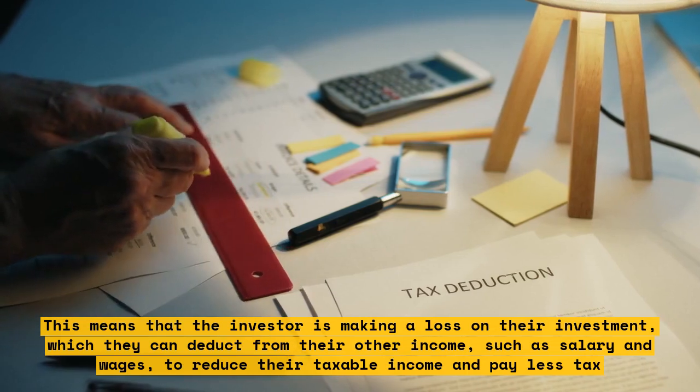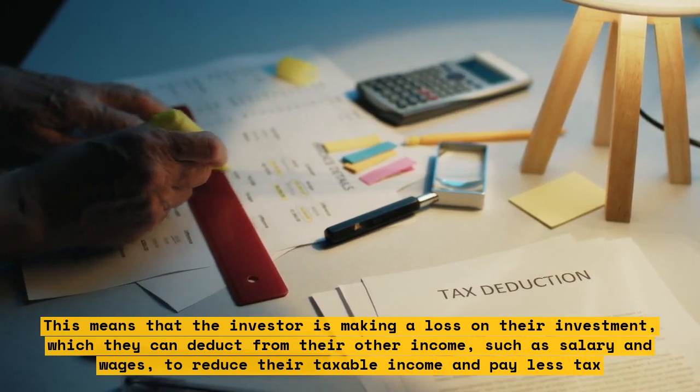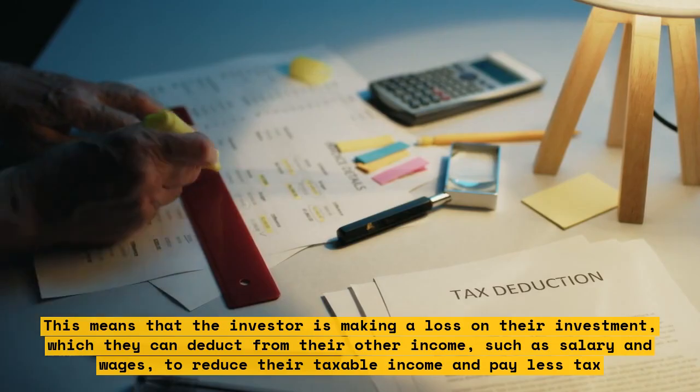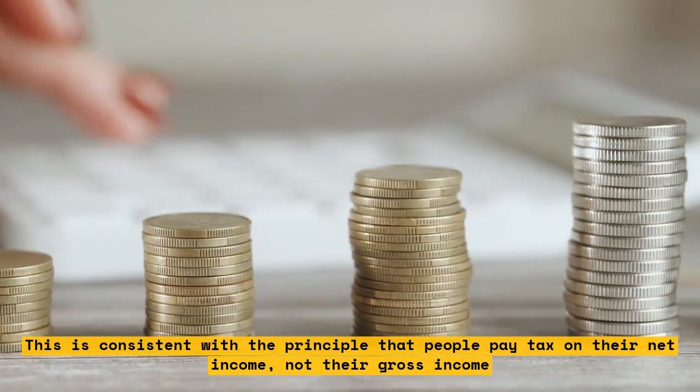This means that the investor is making a loss on their investment, which they can deduct from their other income, such as salary and wages, to reduce their taxable income and pay less tax. This is consistent with the principle that people pay tax on their net income, not their gross income.